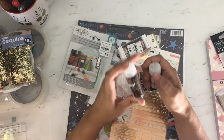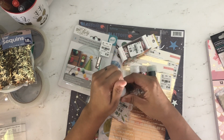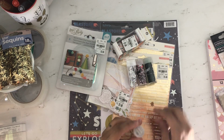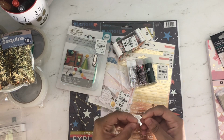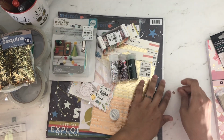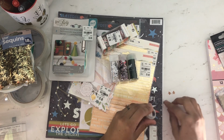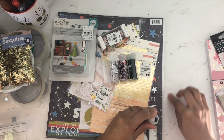Anyway, so they have these little gingerbread men, and I am in love. Let me see if I can, nope, struggling. I don't really want to take that many out because I don't want it to be hard to get them back in, but here, I'll put them right here so you can see how adorable these little gingerbread men are. I just want to eat them up. I love them.